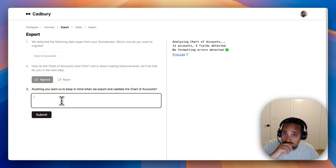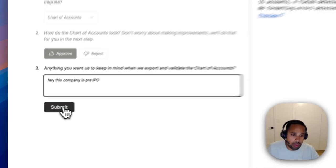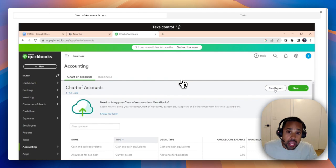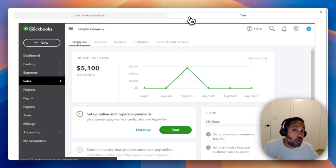And then Cadbury asks us, hey, is there anything you want us to keep in mind as we continue this data migration? I'll say, hey, this company is pre-IPO. And we'll see why that's interesting in a little bit. Cadbury took in that criteria, and now it kicked off the export of the chart of accounts from QuickBooks. This is our RPA layer taking over. I'm not moving my mouse. It is finding the chart of accounts in QuickBooks, exporting it for us, and saving it to our servers. As a consultant, if I feel uncomfortable or the need to intervene at any time, I can by clicking this button.